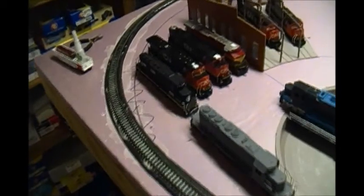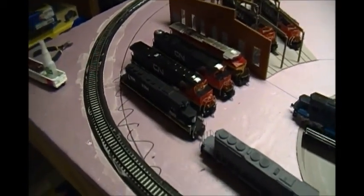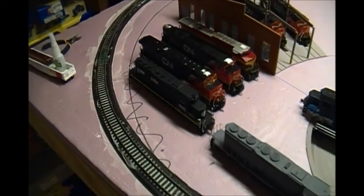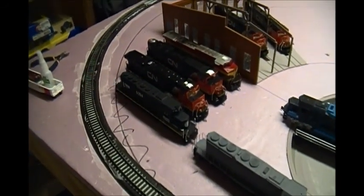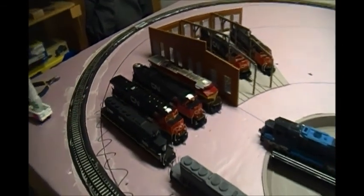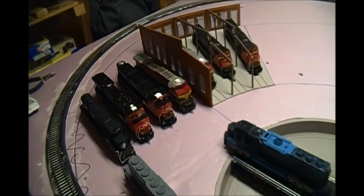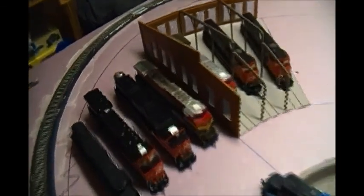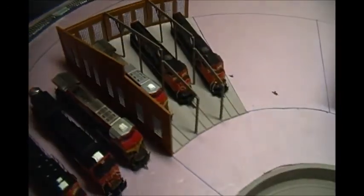There's 6204. This 2 weeks ago was Train Fest. I actually had someone offer me $250 for that at Train Fest, and it wasn't there, so it didn't get sold. I probably wouldn't have sold it anyways. ES44 still has problems. M-2 still have problems. It's my AC4400. It's been weathered by Shell 4. I like it. Enough said.